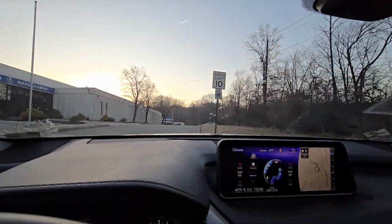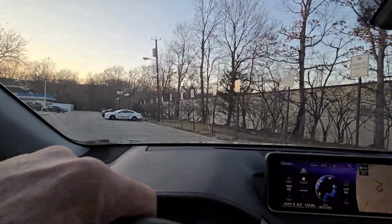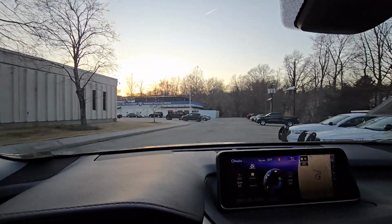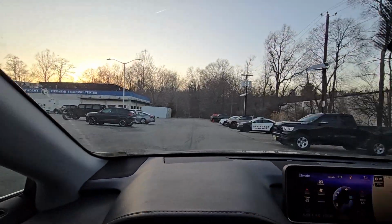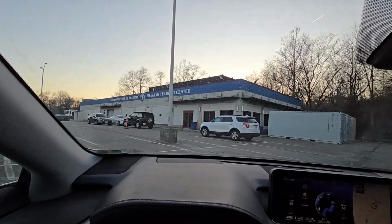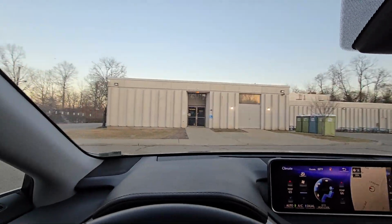Handles very, very nice. Oh, there's a couple of them. Oh, I'm at the police station. Nice place to get a ticket. Hey, you, pull over. Look at this, all the impound cars. Wow, they're gonna come at you. What are you doing here, sir? I'm just making a U-turn. Oh, that's illegal. $150 ticket. Come to court. Police Academy.